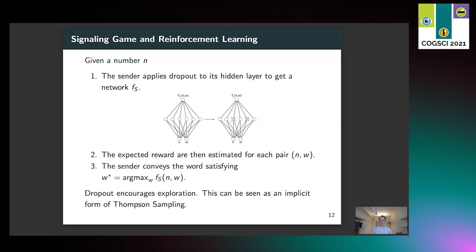And the randomness introduced by dropout here encourages exploration, so that the agents won't always send the same word given the same number, so they will actually explore and try sending different words. And this can actually be seen as an implicit form of Thompson sampling, which is a standard and classic algorithm for handling the exploration trade-off in computer science. And it works in the same way for the listener, but instead of being given a number, the listener is given a word as an input.